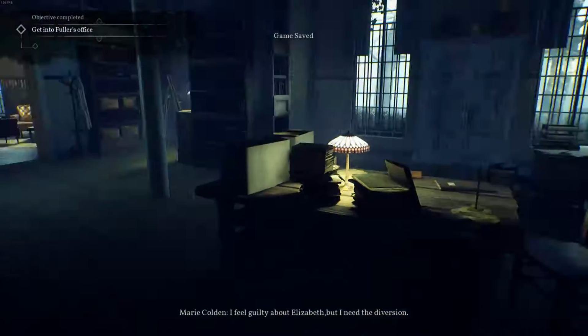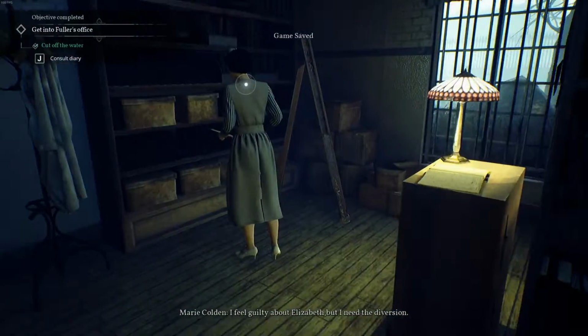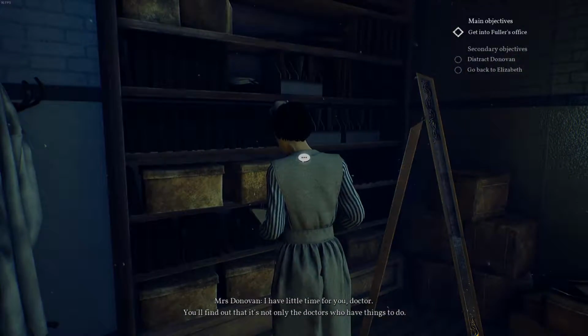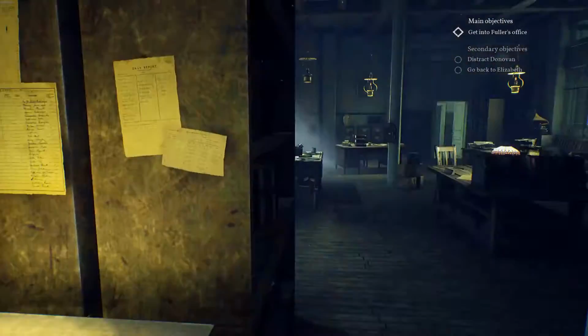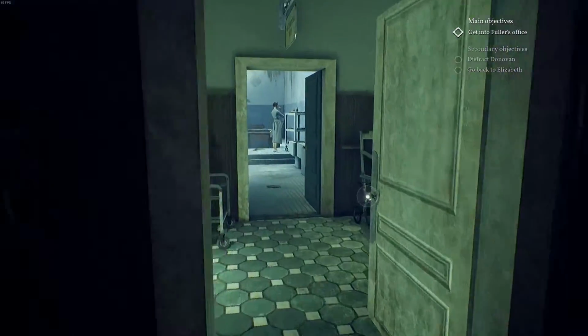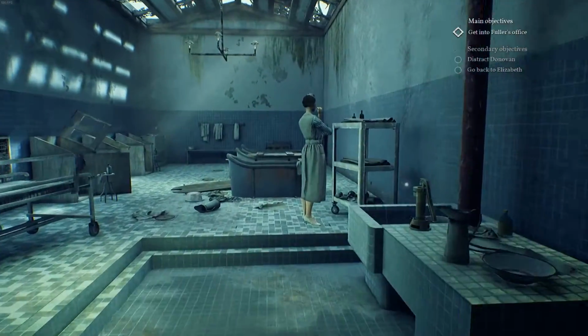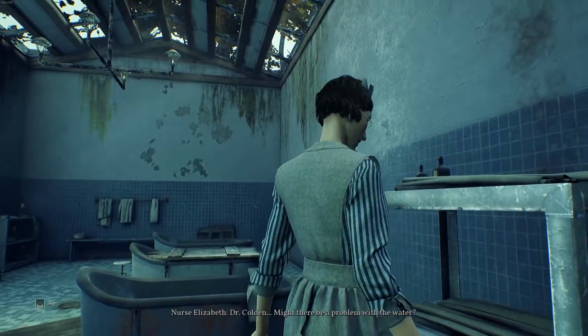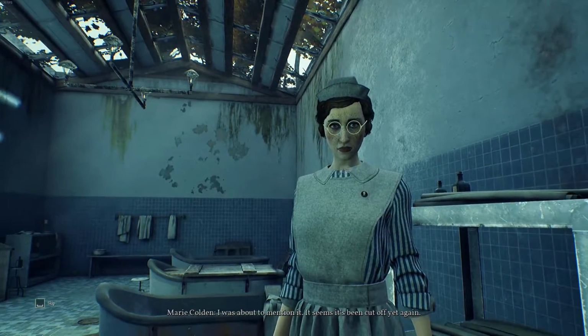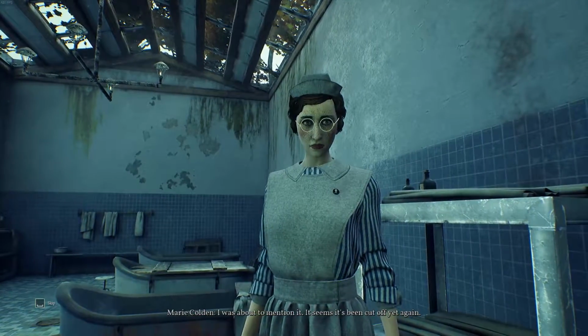I feel guilty about Elizabeth, but I need the diversion. I have little time for you, Doctor. You'll find out that it's not only the doctors who have things to do. Dr. Colden, might there be a problem with the water? I was about to mention it. It seems it's been cut off yet again.